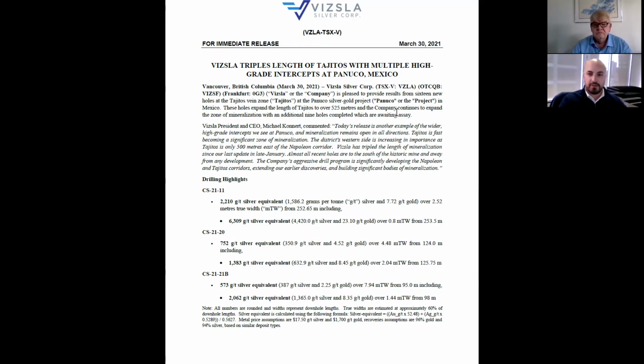And of course, we're very aggressive in our drilling there. We have 5 rigs in that area turning right now, so we expect some steady news from this area of the district. But today is a great example. We're showing numbers in kilos, of course, from the Tajitos area. And a couple things stand out to me. One is the high grade nature.